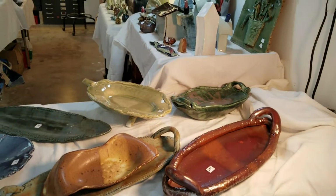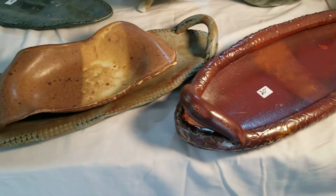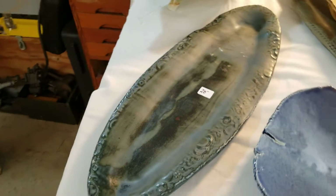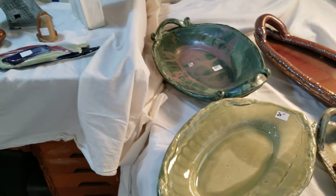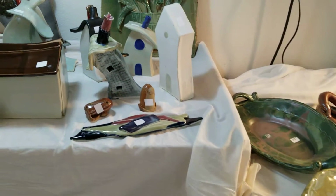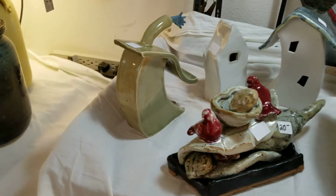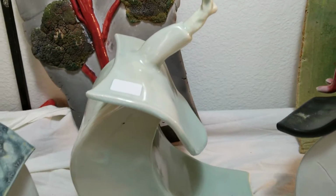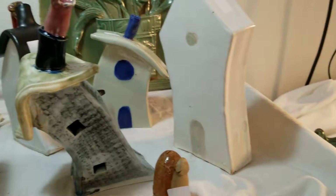We'll start here with Sue's serving plates. Be great for breads and cookies, rolls, muffins, cheese, crackers, all kinds of things of that nature. Then we have a table of Sue's latest creations of whimsical houses. These are made out of porcelain clay and all hand built and very lovely. Cute little hands coming out of the chimney, things of that nature.